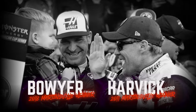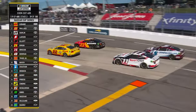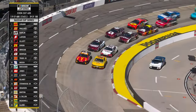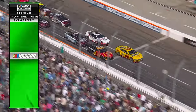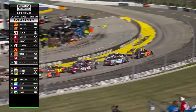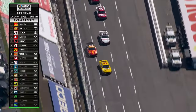Getting set for the restart at 118 laps. Joey Logano, Bubba Wallace up on the front row. Hamlin and Larson. Elliott and Bowman. Track position, I'm sold. It is king today. And we are back to green. Logano mixing it up. Took off early in the zone that time. That's how you're supposed to do it. Look at Denny Hamlin. Inside of Wallace for second. He has found the front.